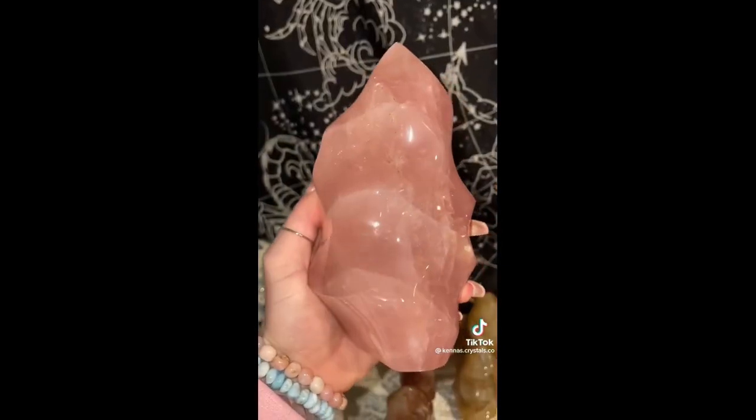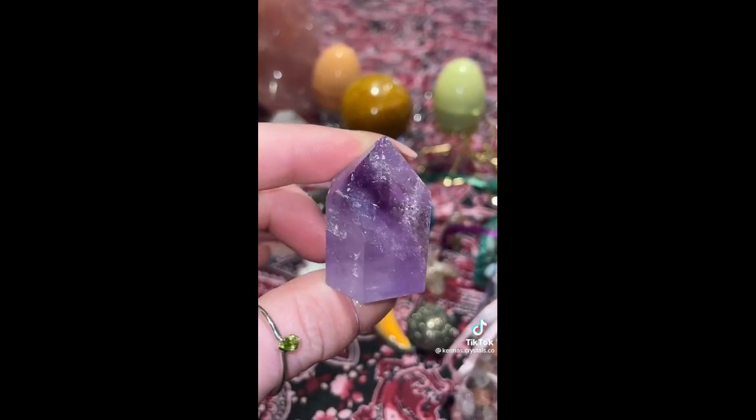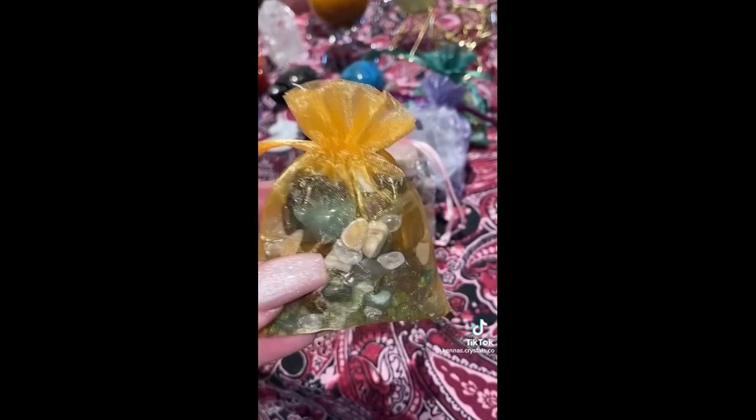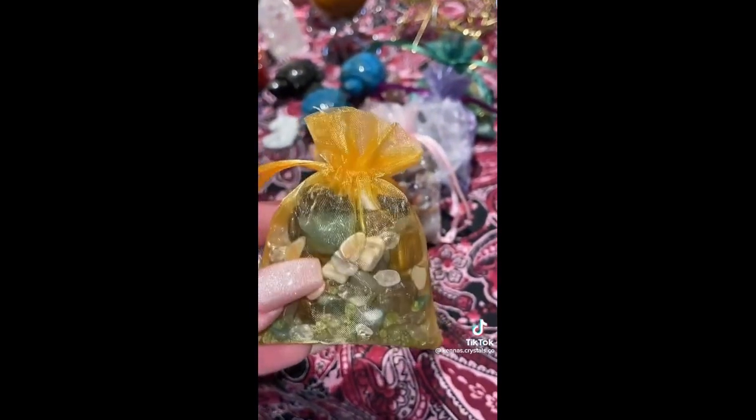A huge rose quartz flame. These are super gemmy. And they do have a star. She also got a gemmy amethyst point, and I picked this one because of the rainbows and the phantom inclusion. She got another scoop of wealth confetti, so I put it in a yellow bag.